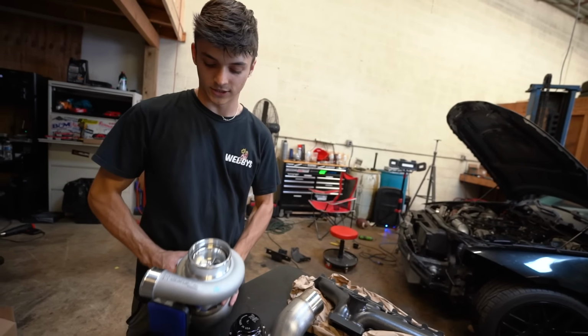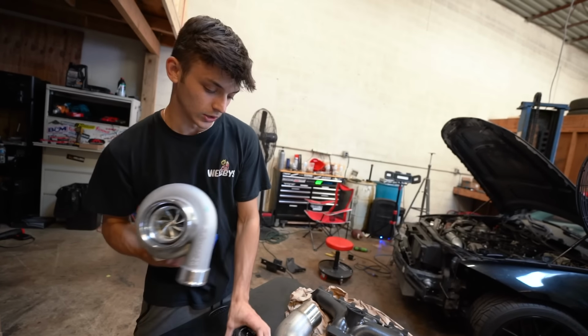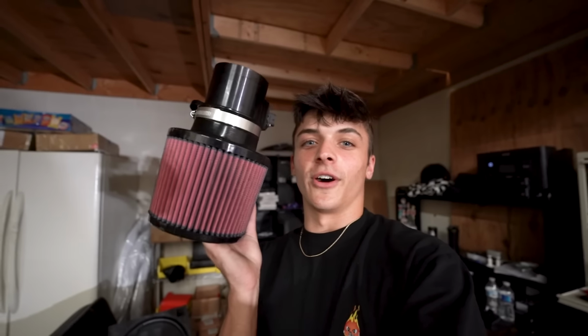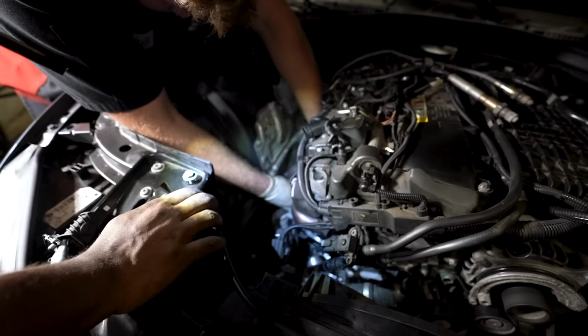All right, so we went with a PSR 6466 turbo, along with the tial wastegate open dump. We're about an hour into the install, and the intake that everyone made fun of me for being a hot intake is deleted. Deleted our 5-inch downpipe that we're no longer gonna need. Deleted a whole bunch of stuff, and the stock turbo is already about to come out.